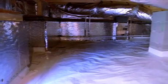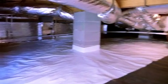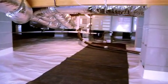He rolled out this carpet all the way to the control panels on the units underneath the house. Something he didn't have to do, but it is a nice touch, and I think it speaks of the integrity of Energeyes.